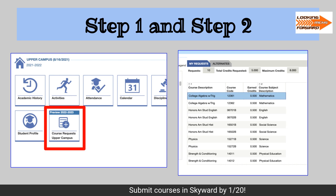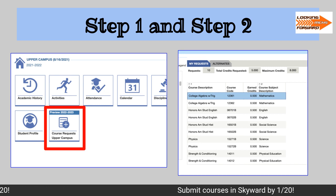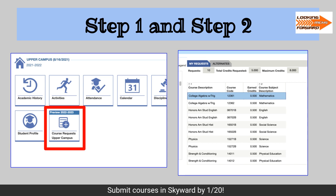You're going to see where it says my requests. You're already going to see the English, math, science, social studies. These are your course placements, okay? This is based on which classes you're currently taking and grades you've already earned in these classes. Your teachers are making placements for you based on what they recommend you take, okay? So this is where it's super important that you are seeing exactly what you were placed into.